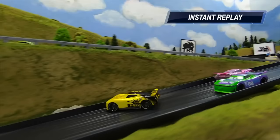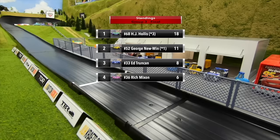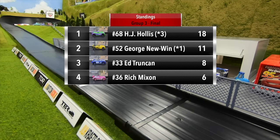But what a race. Hollis around Mixon and then puts up a fight for the lead. But Newman elbows out, and he's able to hold on and take the win in the final heat of Group 3. H.J. Hollis, your winner of Group 3. He finishes with 3 wins and 18 points, 7 points ahead of George Newman. Ed Trunken finishes in third with 8 points, and then Rich Mixon down in fourth with 6 points. So great run for H.J. Hollis and Crime Syndicate Racing.